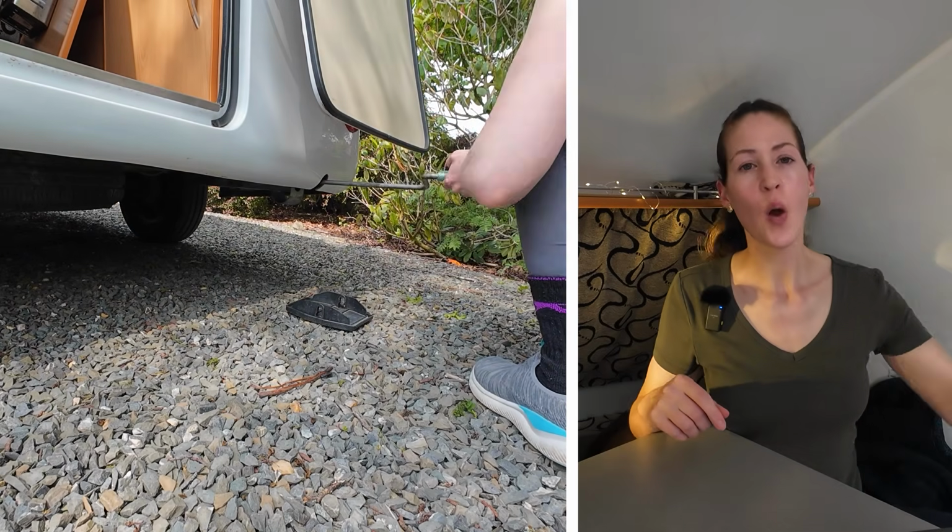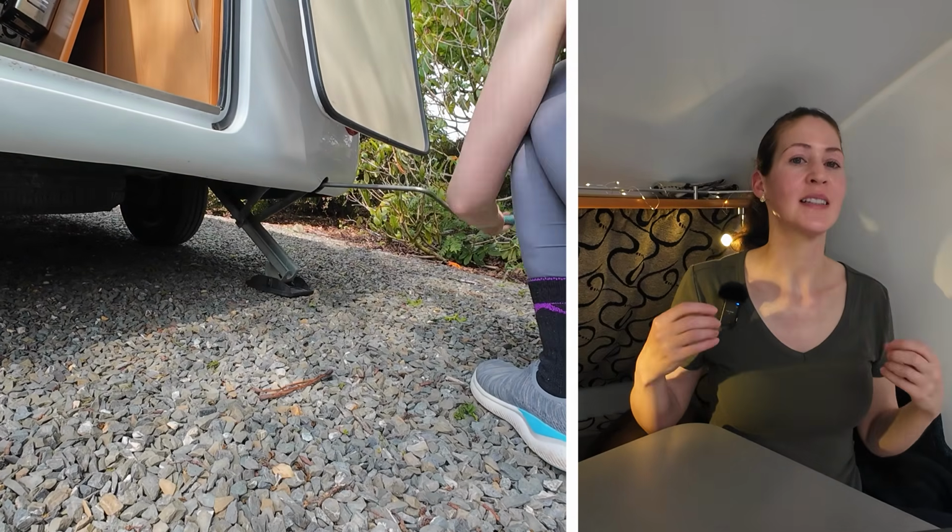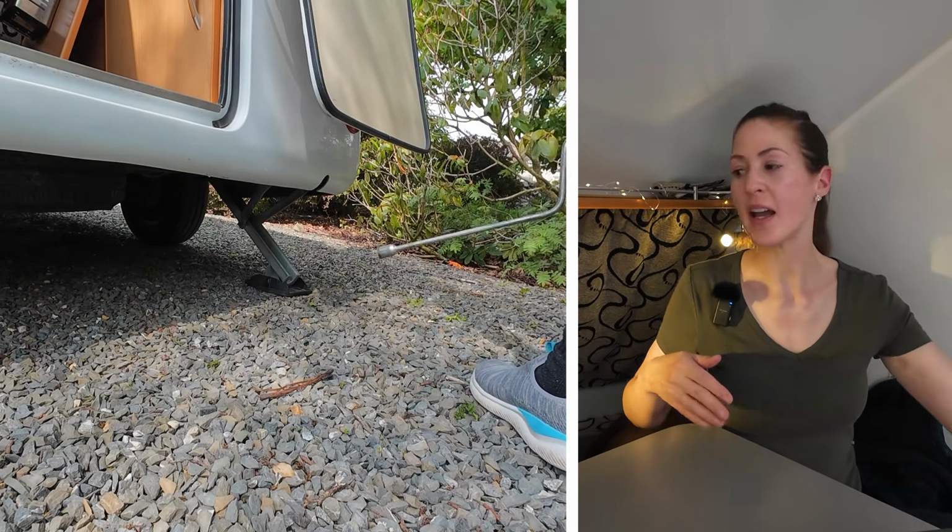Now, I'm not sure if this caravan shakes more than other caravans because it is lighter, and also it only has 2 steadies at the back, whereas bigger caravans tend to have steadies at the back, at the front, and if they're really large, they will also have them in the middle as well, which will obviously help to steady the caravan in winds. But in the GoPod, be prepared for a bit of shaking. And it can also get quite drafty.